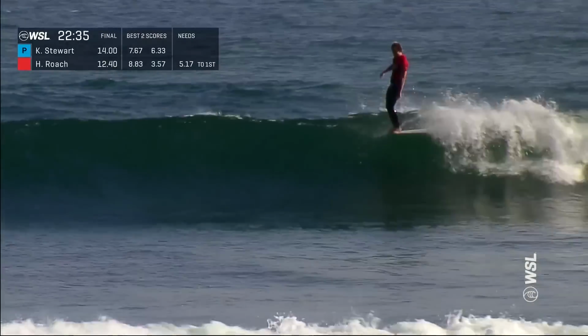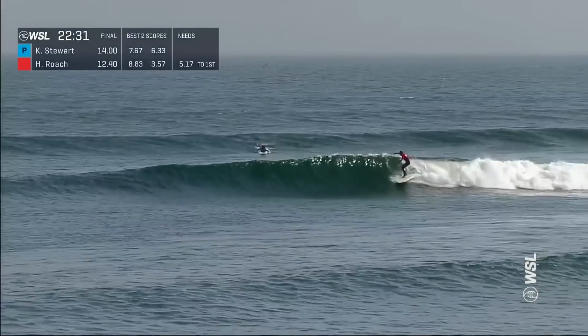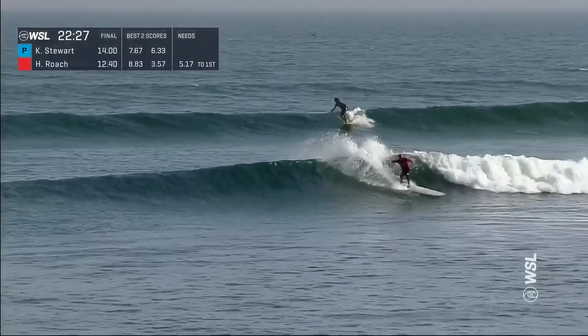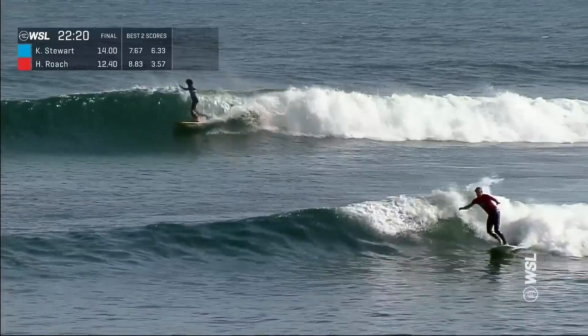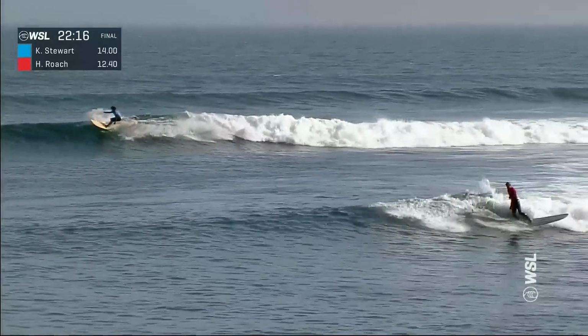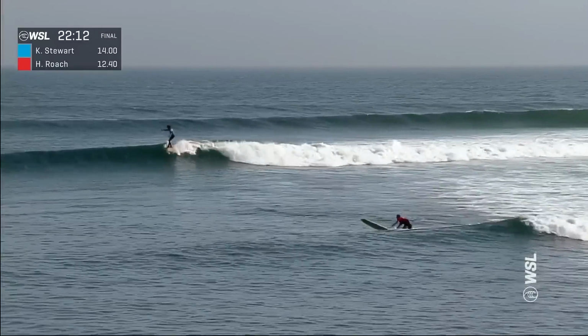Here we go, Harrison Roach. Oh, levitation at its best to the 5 trim line. Little Quasimodo-ish head dip right there. And comes through the section right behind him. Kaniela Stewart streaking on a wall of his own. 2 surfers putting on a show here, as well as Malibu First Point providing beautiful waves.